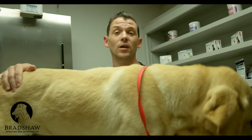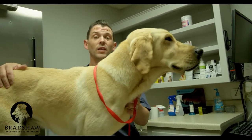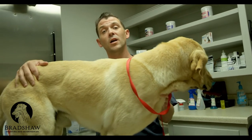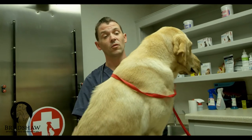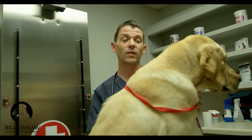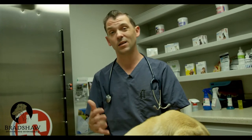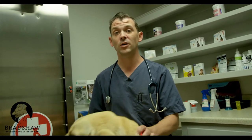So we always want to make sure that we keep them on a good tick preventative. NexGard, which you see up there, that's one of our better tick products. You know, there's really no products out there that are going to repel ticks, but there are products that work really well in that the dog just takes a chewable. Then the tick attaches and it dies and falls off before it has the time to transmit any of those bad diseases. So that's our major issue with ticks.